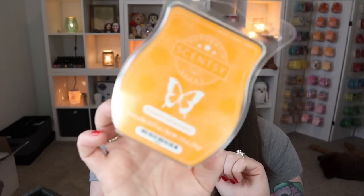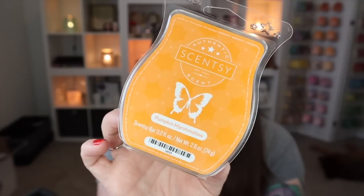Okay, next one. I got through, I think that one was a mixture. I got through a bar of Pumpkin Marshmallow, another one that I was so sad wasn't around for such a long time that I hung on to this scent for a really long time. And then it came back for Bring Back My Bar, and thankfully for Scentsy Club, since we have the Always Get My Bar perk, I have this locked down in my club. And Always Get My Bar will make sure I always have this on hand. I just love this scent.